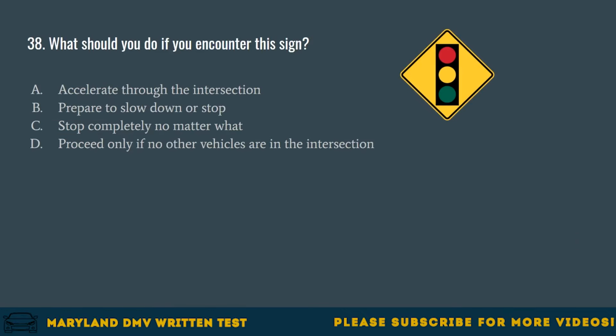Question 38. What should you do if you encounter this sign? A. Accelerate through the intersection. B. Prepare to slow down or stop. C. Stop completely no matter what. D. Proceed only if no other vehicles are in the intersection. The correct answer is B.